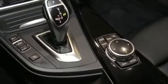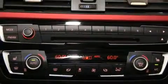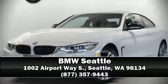BMW also prioritized safety and security with features such as brake assist, an emergency communication system, and four-wheel disc brakes with ABS. Please don't hesitate to give us a call.